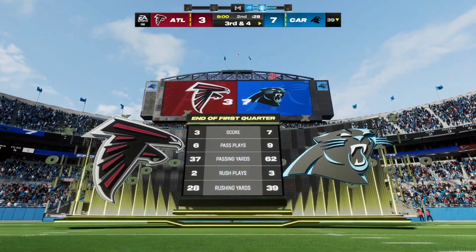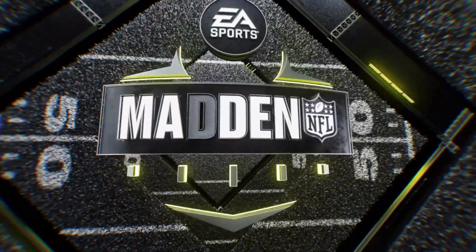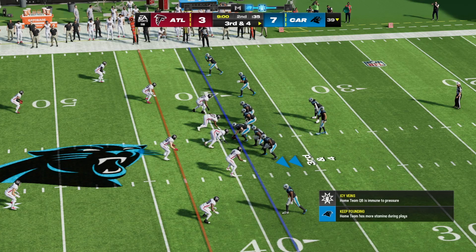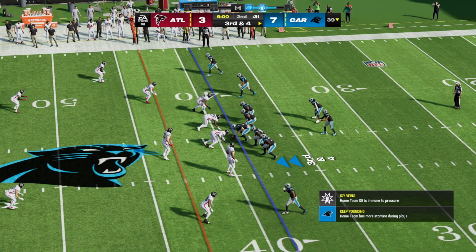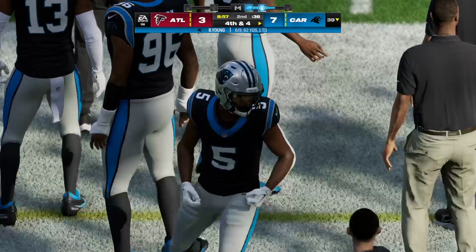After 1, 7-3 the score on EA Sports. Second quarter now from Charlotte, and it's the Panthers with the football. Here is 3rd down and 4 as they've got it as we resume action. Young. And a throw there going to be incomplete.